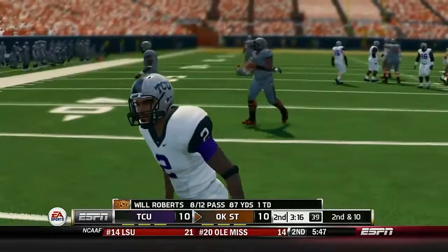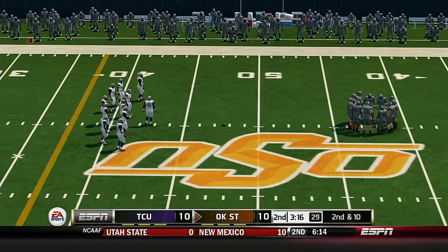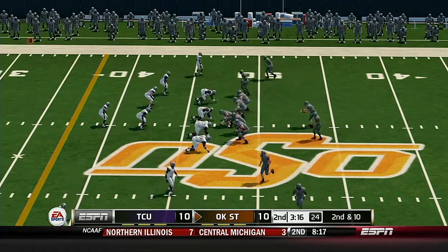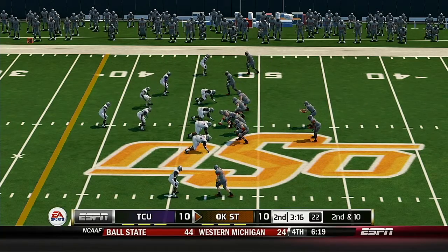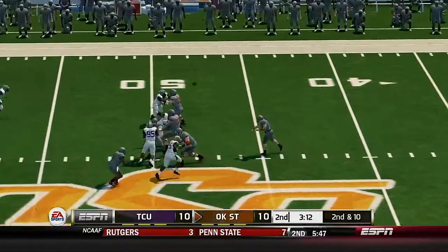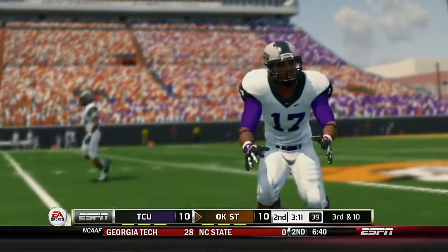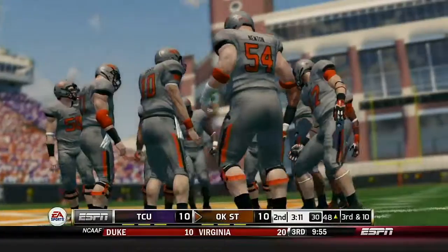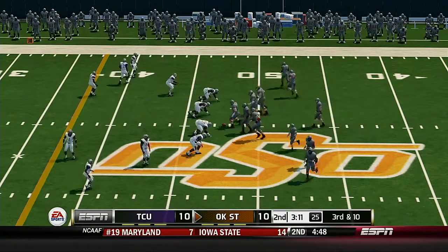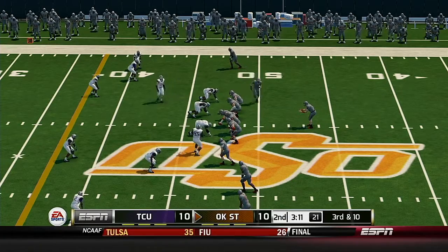Just throws this one away. The defense got some pressure and forced a bad pass. I think they've been a little bit more aggressive here with their pass rush, and that time it paid off with an incompletion. Second down and 10 to go. Ball on the 48-yard line. Quick pass, man open, and he dropped it. Quarterback all by himself in the backfield with five wideouts.